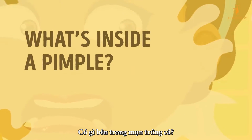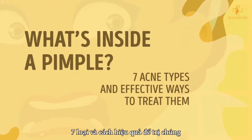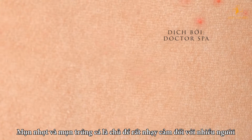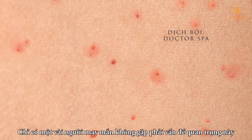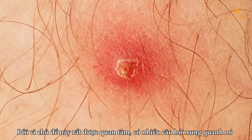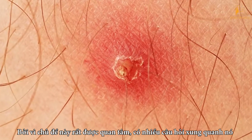What's inside a pimple? 7 acne types and effective ways to treat them. Pimples and acne are very sensitive topics for a lot of people. Unfortunately, there are only a few of lucky ones who do not face this important problem. Because this topic is so popular, there are multiple questions surrounding it.